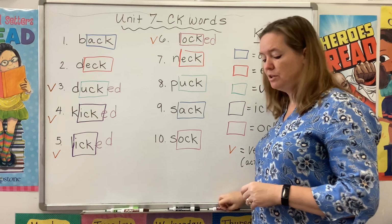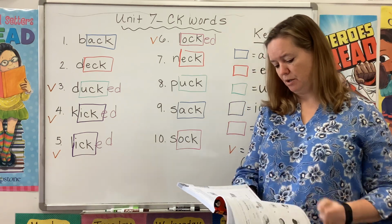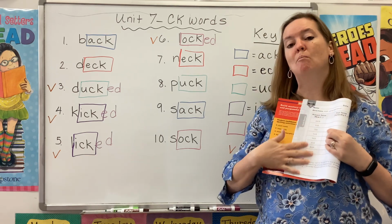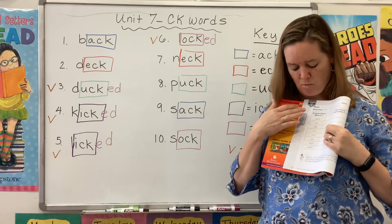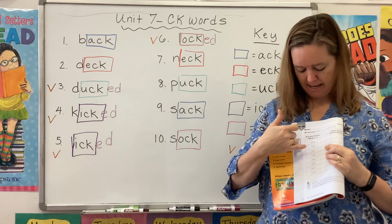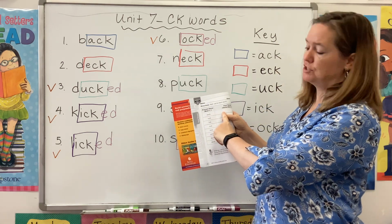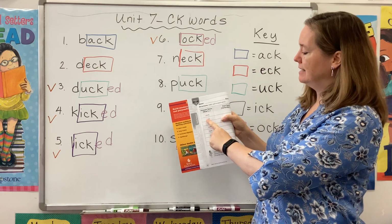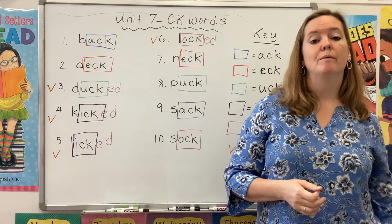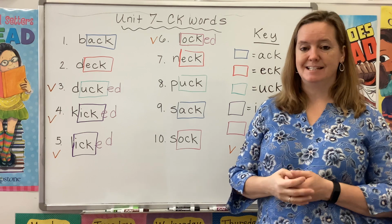Okay, when you get to page 50 in your book this week, you're going to have more practice taking words that end with CK and putting them into the past tense. So you'll take pack and you'll change it to packed, kick, kicked, lick, licked. Okay? Remember, you're adding ED, not a T.